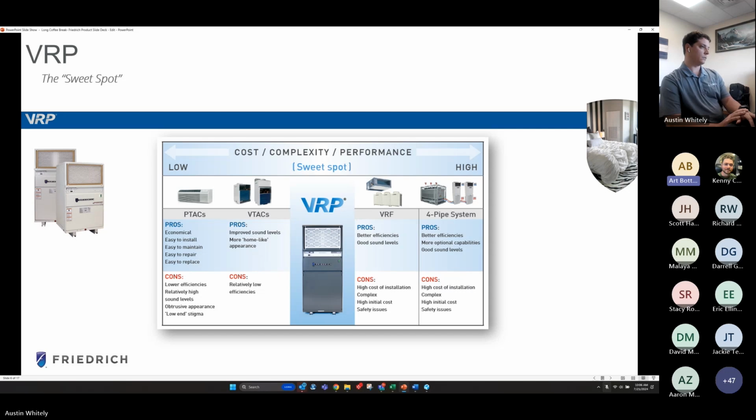You can do a full-blown VRF system or a 4-pipe system. Obviously, with those second two, the price and the cost of that project hugely increase because of all the piping, all the controls, all the extra installation. Well, VRP is kind of the sweet spot between very simple and very complex. It gives you the performance and the economy of the larger systems, but it comes in at a cost closer to the products on the left, the more simple solutions.